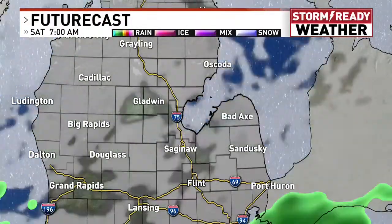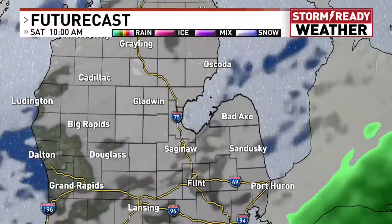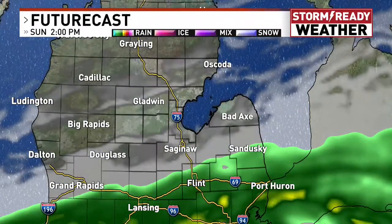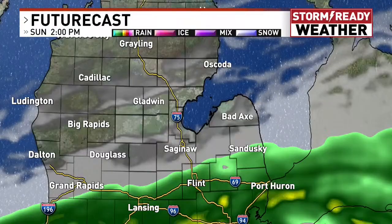We do have the opportunity maybe at a little bit of sunshine for our Saturday. You can see some of those clouds starting to dissipate, but then the clouds return for Sunday, and we do see that rain shower chance moving into our southern spots as we look into the afternoon and evening on Sunday.